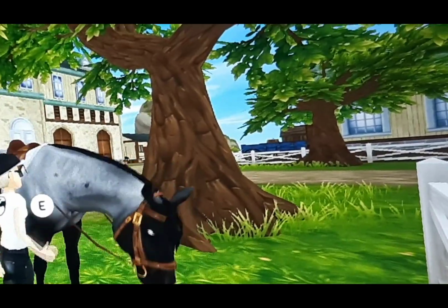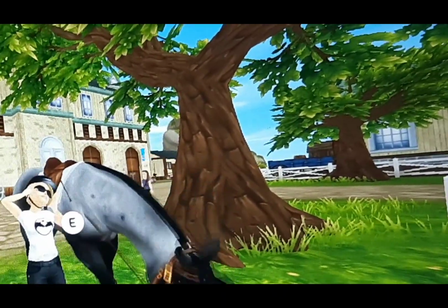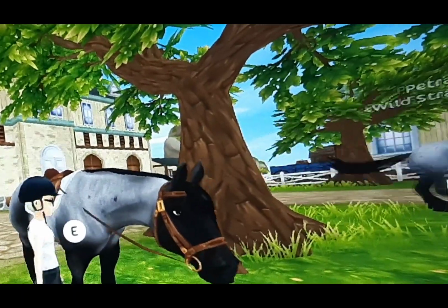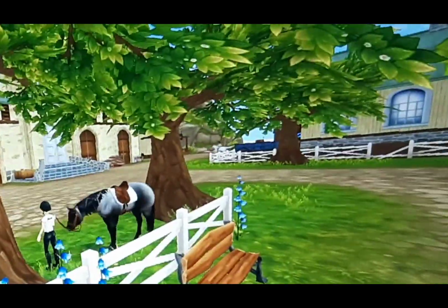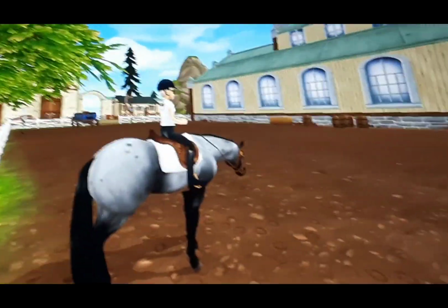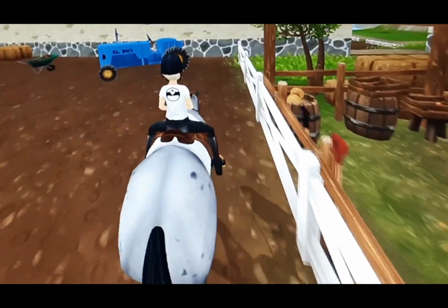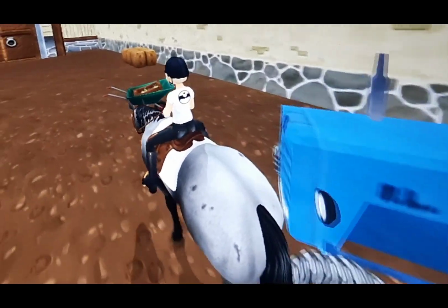So here I'm just getting a helmet on, and also my riding boots. So yeah, I'm gonna lead him over to the arena we'll be riding in. See you guys there. So today I'm just gonna do a ride with this lesson horse, because I'm actually pretty busy today. Mostly I'm just doing my morning routine, my afternoon routine, there we go.